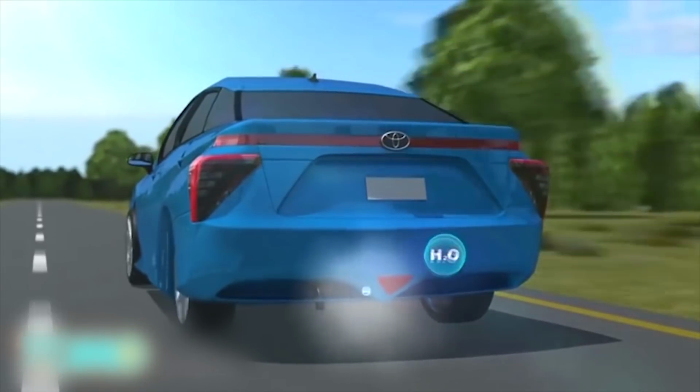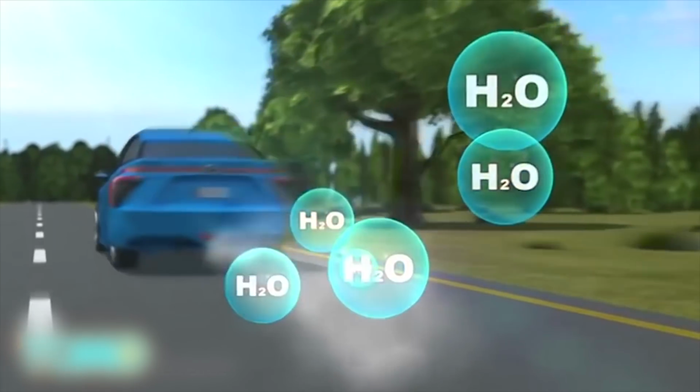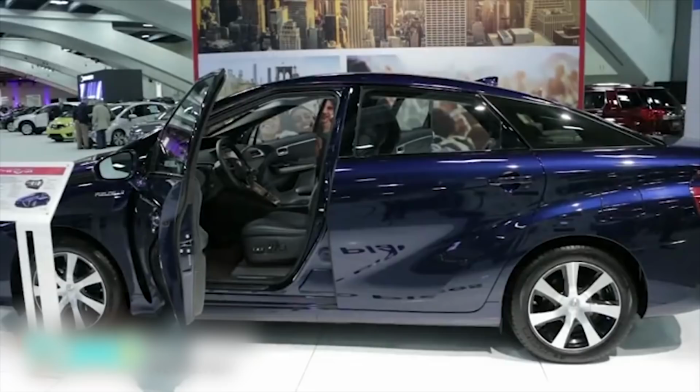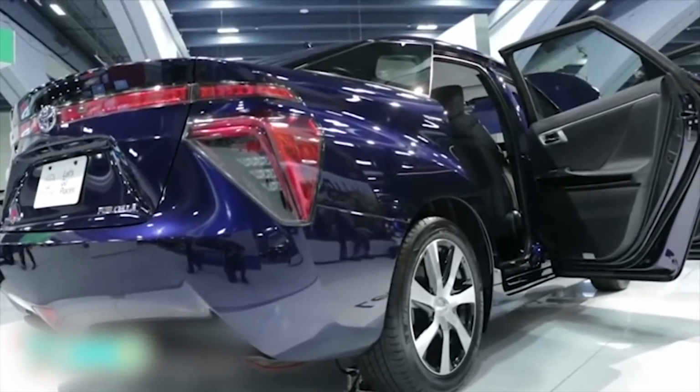We capture that as electricity, and then the hydrogen and the oxygen bind on the other side, which is H2O. All we're left with is water vapor, so that's the byproduct, and then the electricity, of course, runs the car. Although driving a car that emits water vapor could be a bonus, there are still a few hurdles ahead. Getting the infrastructure into place, getting more pumps, that is our challenge.